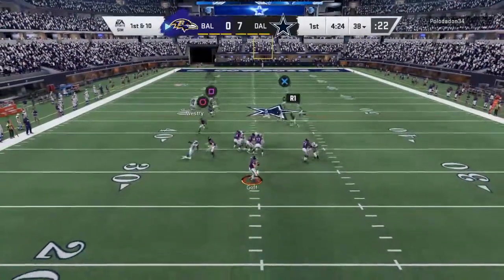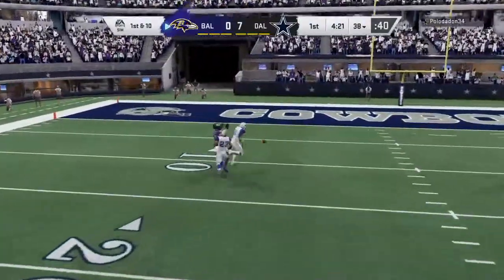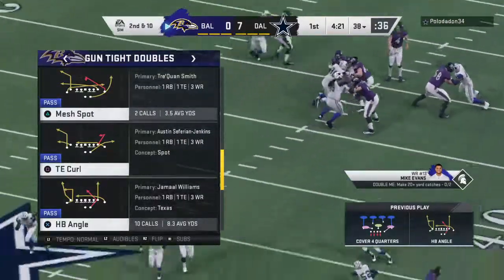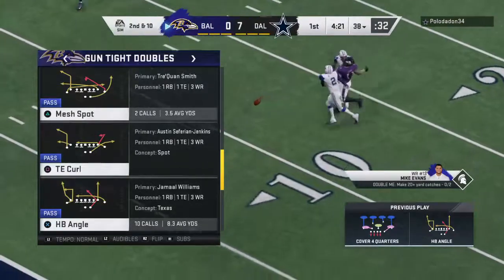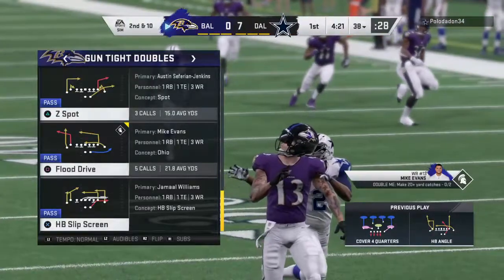Out of the gun. Gone. Oh, he's going to take a shot right away. And that will be incomplete. Would have been a big hitter if they had connected. Instead, it's second down. Well, that certainly looked like something that they discussed all week in practice getting ready for this one. Take the big shot right out of the gate.